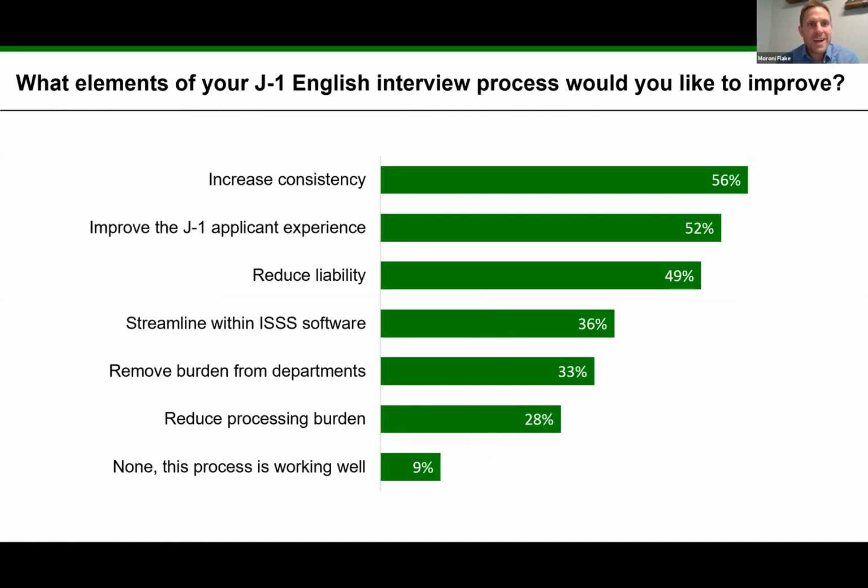Just a few more slides here. What elements of your J1 English interview process would you like to improve? The most common response was increased consistency, followed by improving the J1 applicant experience. I really appreciate seeing such a focus on the applicant experience. It's something that we focused on as well, and we've conducted about 2,000 surveys with incoming exchange visitors over the last few years, and in those we've really tried to understand what's important to them in the process. How do you balance convenience with cost, with a clear linear process through the pre-arrival checklist? So we've gotten a good understanding. That's information for another webinar, another time. But I did appreciate seeing such a focus on the J1 applicant experience.